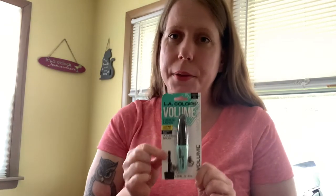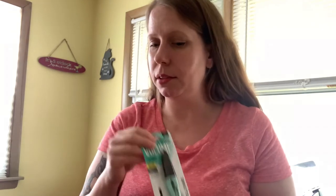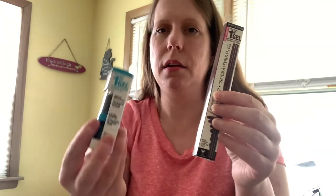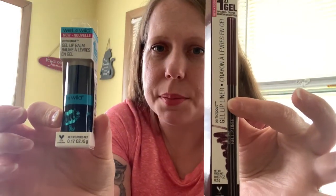I need a new mascara, guys. I can't find a mascara that these eyelashes work with ever. And I don't only try the dollar store, I try all kinds of places and nothing. So hopefully I can find one sooner or later. I found, this is new, I haven't seen this before, Wet n Wild gel lip liner. And they also had a lip gloss. And I think these are new. I haven't seen them there before.